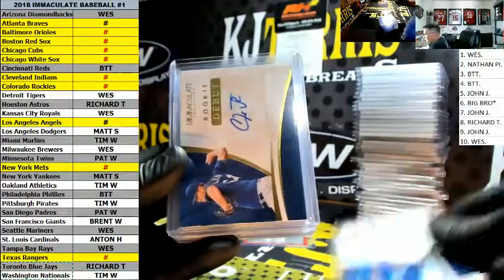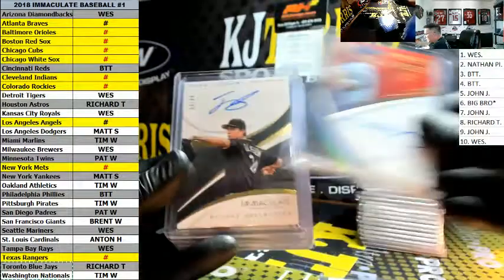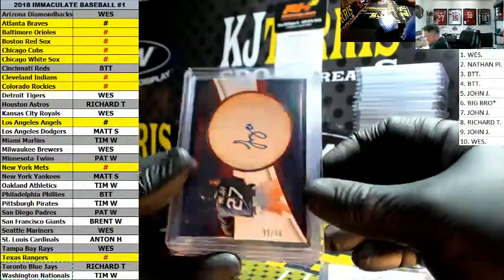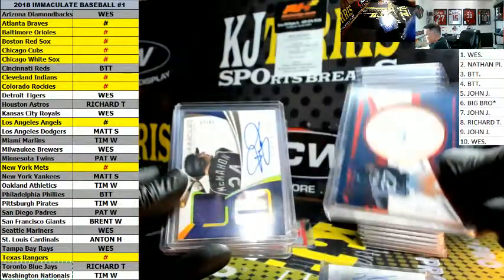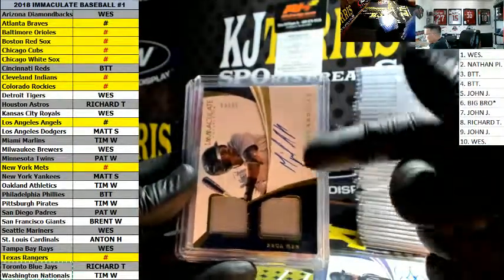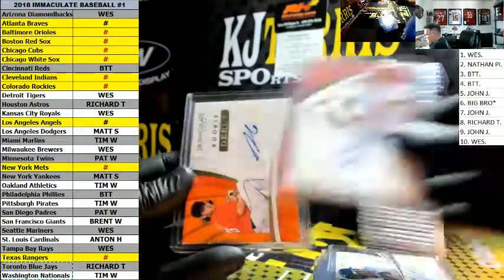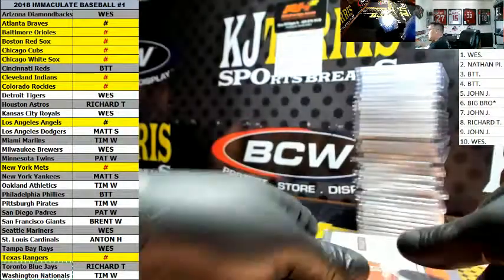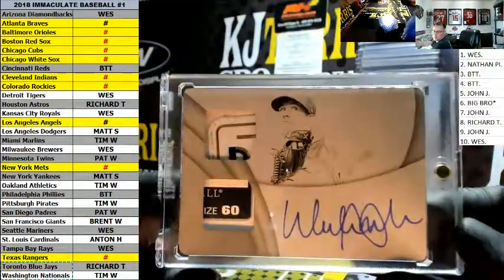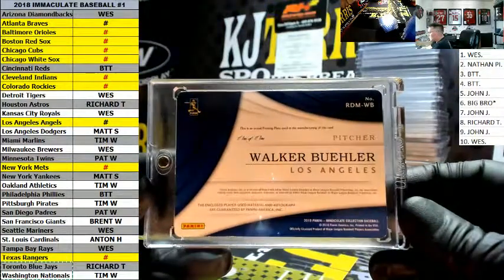Willie Calhoun. Chris Flexen. Chris Sale to 10. Tyler Glasnow. Francisco Mejia out of 10. Ryan McMahon. Miguel Andujar. Love that one too. Andrew Stevenson, Dylan Peters, and our 101 plate dual patch, Walker Buehler.